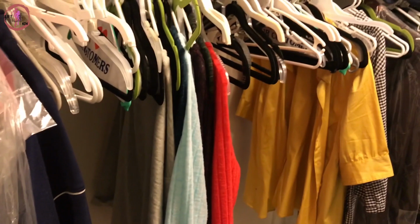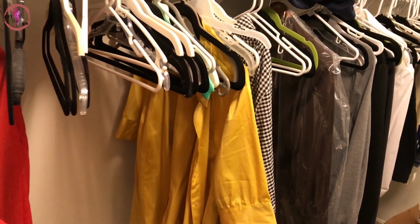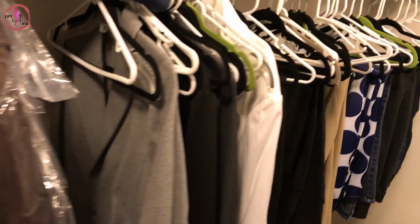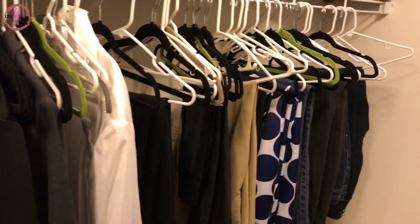And here is the closet. Again, still working through it. This is kind of midway through the process, but I literally have like very few clothes left.